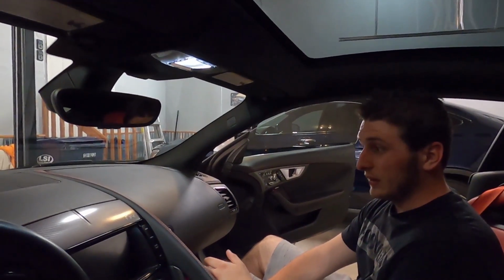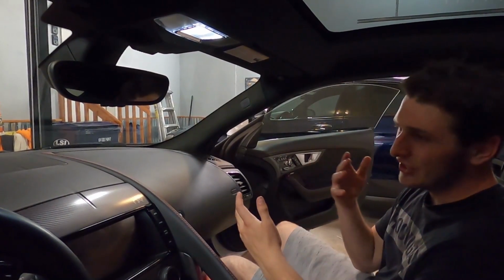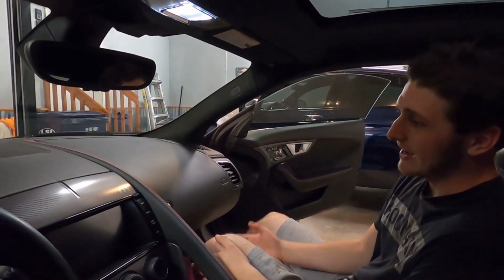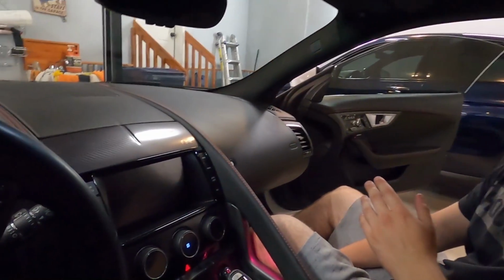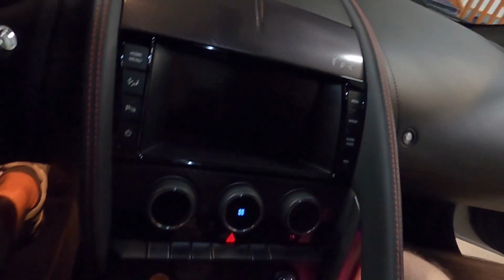I'm honestly having a really hard time coming up with a final negative, so I'm kind of gonna turn this into a positive and a negative at the same time. The interior. I love the interior of the F-Type. It is fantastically designed. I think everything feels high quality, leather everywhere, there's awesome stitching. But at the same time, even though it is pretty high quality, there's this weird material throughout the whole interior.